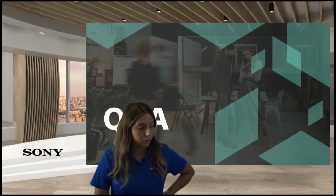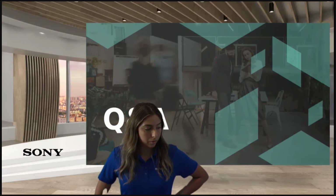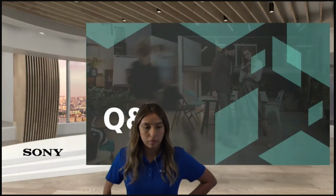Gene asks, are you able to capture the whiteboard during a presentation? So for Edge Analytics, oh, you mean like actually take a snapshot? Yeah, that's what they're asking. Yeah, so in that API I just talked about, you have the ability to put a snapshot button on a Crestron or Extron controller.